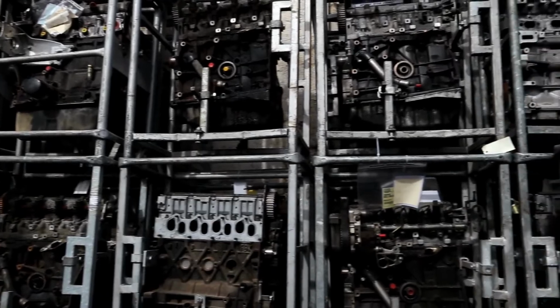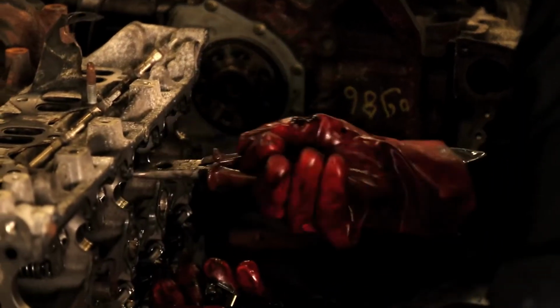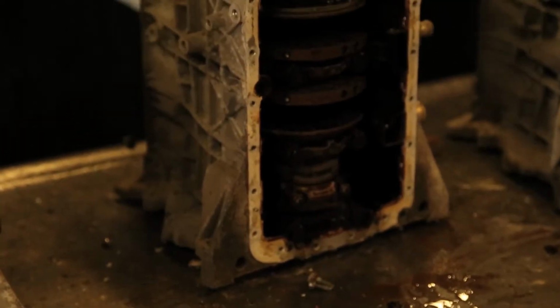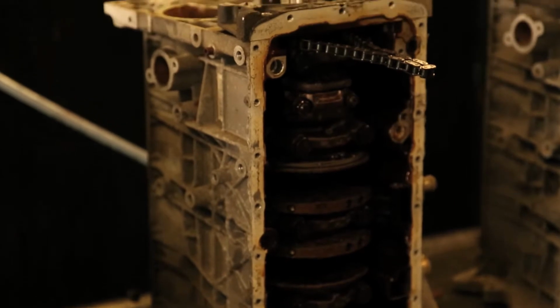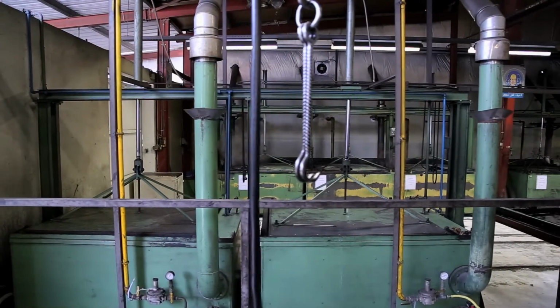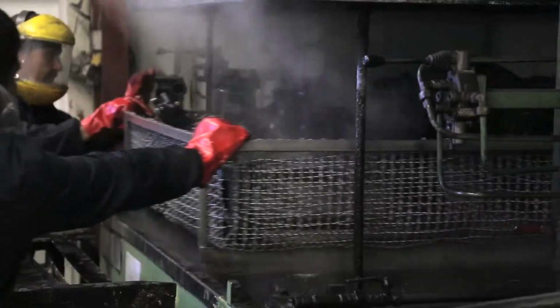After arrival in the factory, all old exchange parts are sorted by make and model and dismantled in series. They are then checked for wear and damage. All parts, including engine blocks, are meticulously washed in a series of hot water baths to ensure that all contamination is removed.